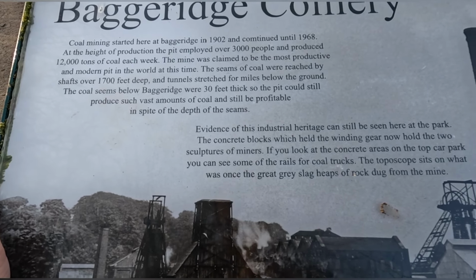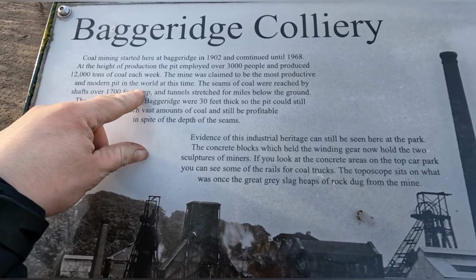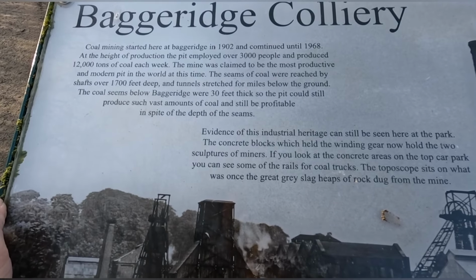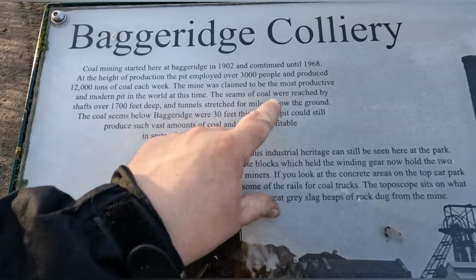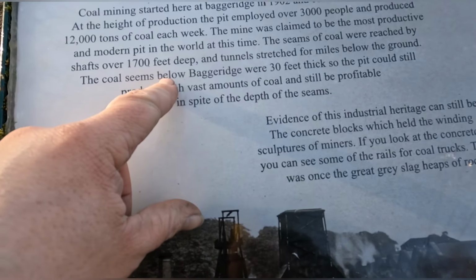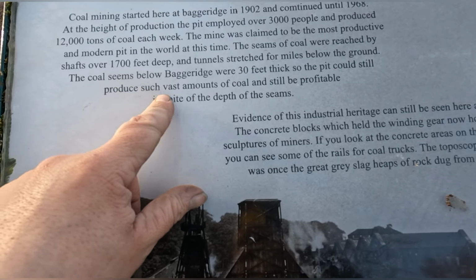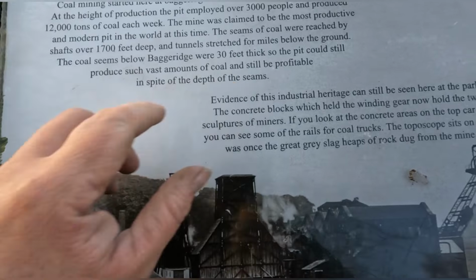of coal each week. The mine was claimed to be the most productive and modern pit in the world at this time. The seams of the coal were reached by shafts over 17,000 feet deep, and tunnels stretched for miles below the ground. The coal seams below Baggeridge were 30 feet thick, so the pit could still produce vast amounts of coal and still be profitable in spite of the depth of the seams.